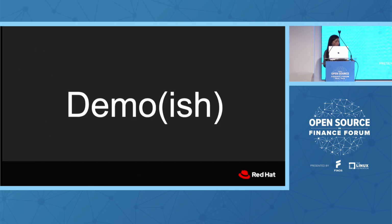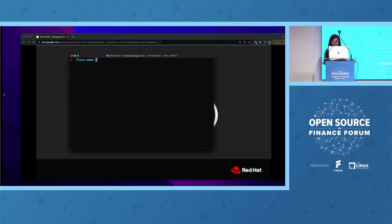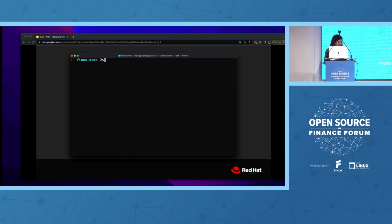And now I have a demo-ish. If you give me one second to bring it on to the screen. Or not. Bear with me. I will get it. There we go. It was a lot harder than I made it. There we go. And it's really hard to type when what you're looking at is doing that.